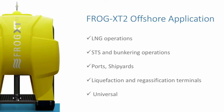I did mention liquefaction and regasification terminals, and then we also had some inquiries from the general shipping industry, the merchant shipping industry, particularly from Greece. During the Posidonia conference that we attended twice, a discussion was held with different companies on how we can develop a low capacity and small footprint carrier that would still have the same safety features as our XT range.